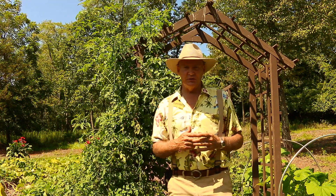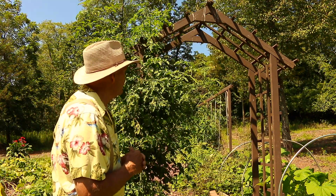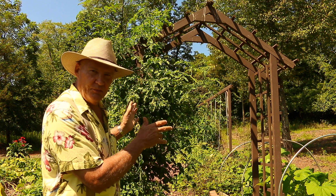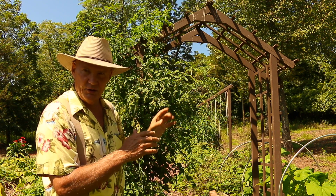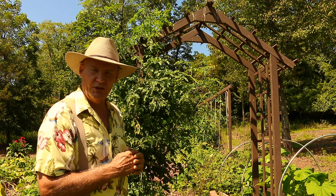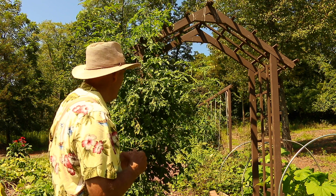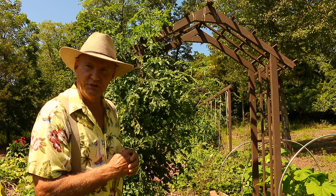And so let me encourage you to think about building a few trellises in your garden. What I also did is I stained these a dark brown, like a mocha brown, a color you'd often see in the state parks here in Pennsylvania. Let's take a closer look at this trellis here.